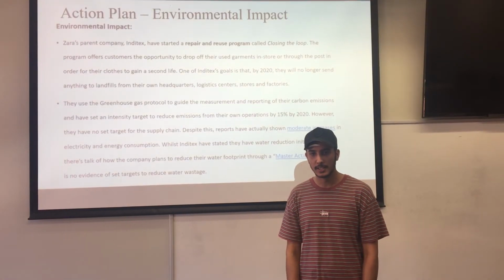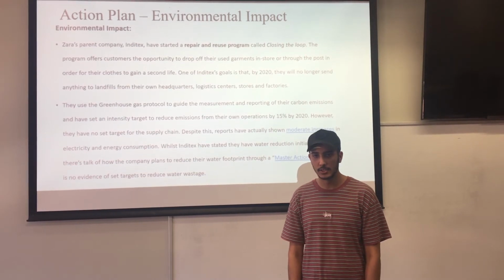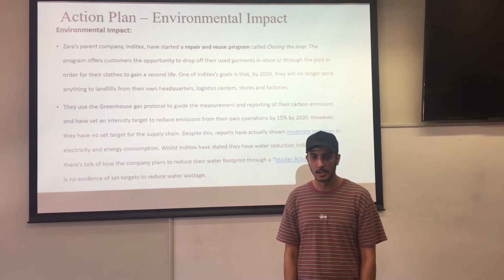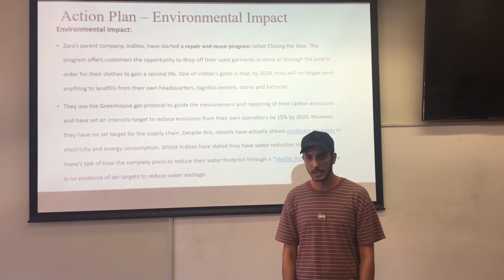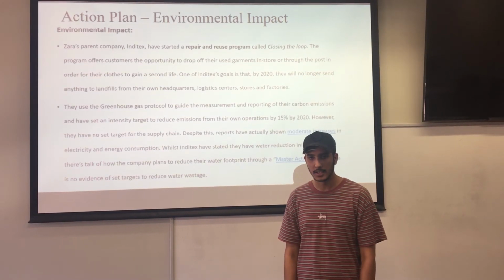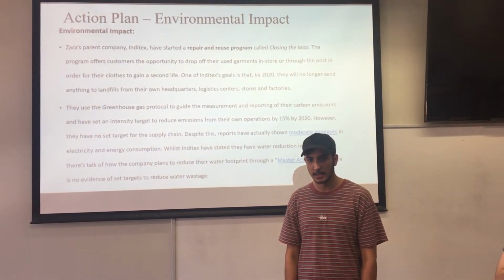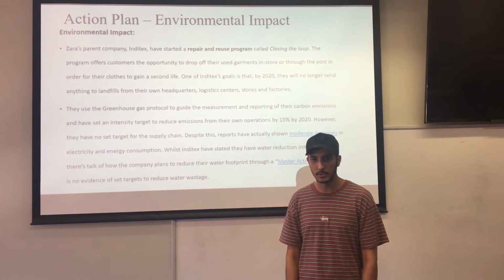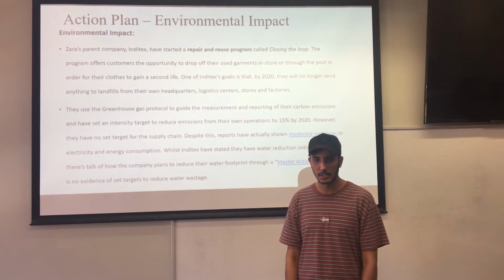Zara's parent company Inditex has started a repair and reuse program called Closing the Loop. The program offers customers the opportunity to drop off their used garments in store or through the post in order for their clothes to gain a second life. One of Inditex's goals is that by 2020 they will no longer send anything to landfills from their own headquarters, logistics centers, stores, and factories.